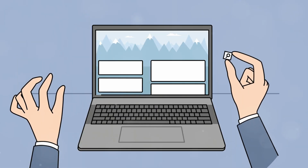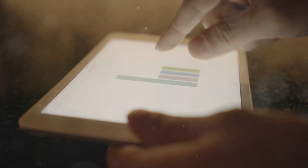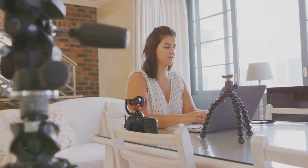In today's digital world, having a website is crucial. It's your online home, your platform to share your thoughts, showcase your work, or sell your products. But how do you choose the right platform to build your website? Two popular options are Wix and Blogger. They offer different features and cater to different needs, making the choice a bit tricky.